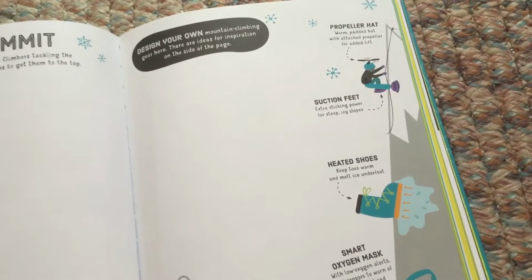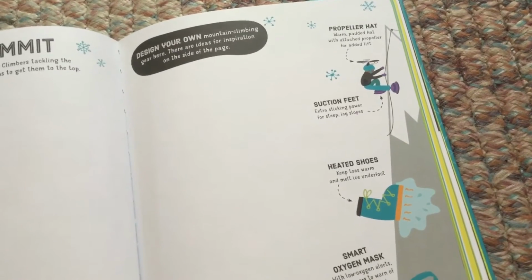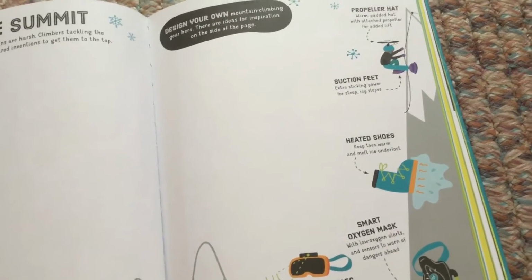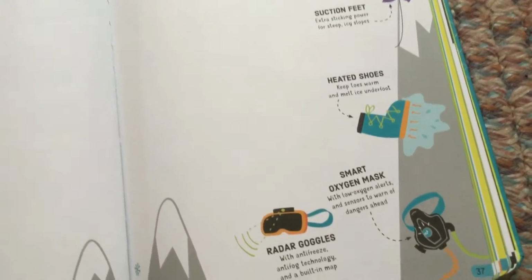Smart oxygen mask, with low oxygen alerts and sensors to warn of dangers ahead. Radar goggles, with antifreeze, anti-fog technology, and a built-in map.